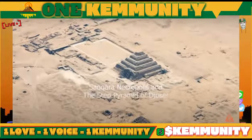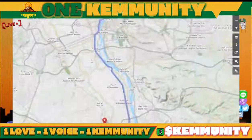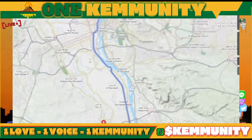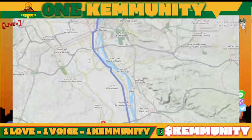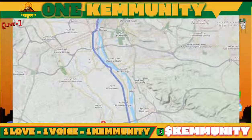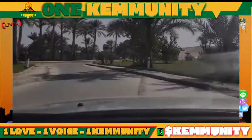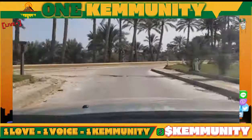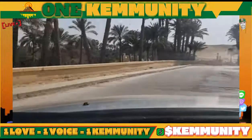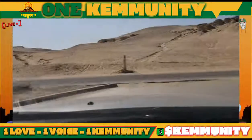Saqqara Necropolis and the Step Pyramid. Saqqara is a large necropolis or burial area for the ancient Egyptian capital of Memphis. It is located west of the Nile River, about 30 kilometers south of Cairo. It is one of the richest locations on planet Earth, with monuments, ancient tombs and artifacts.